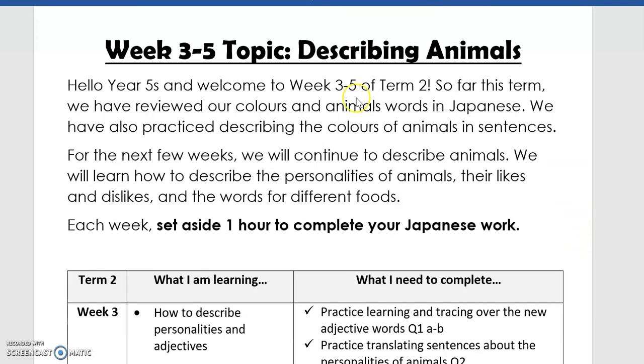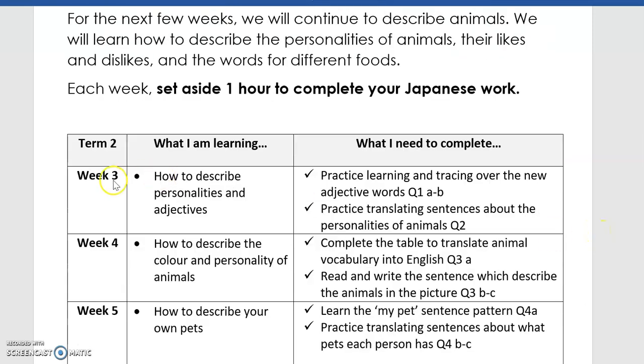Now, this is the overview page of what you need to complete for week 3, 4, and 5. This is attached and stapled to the front of your Japanese work. So this tells you what you're going to be learning in the week, and then you need to tick off when you have finished each of these activities.